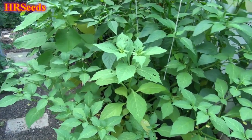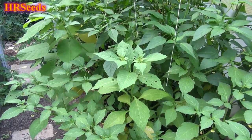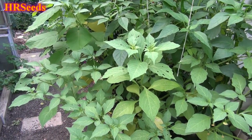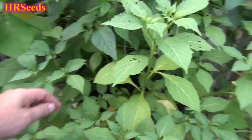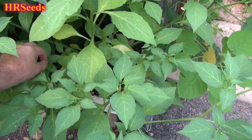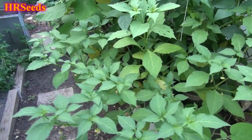Will it live? I don't know. We'll find out, though. I'll bring it in for the winter, and then I'll give you a final indoor winter update if it lives or dies. I'm not sure how to handle that, but we'll see how it goes. We'll have to just keep an eye on it and just keep it growing if possible.